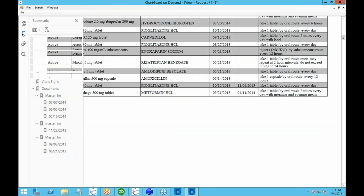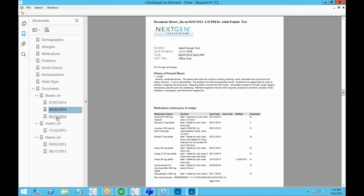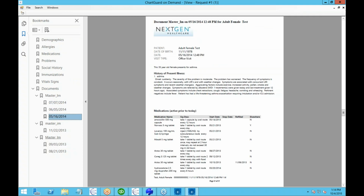So we also have those bookmarks in here so that you can jump between them. And now we have a lot more data in here because we're pulling the whole patient history instead of just a limited set you'd need for downtime. So ChartGuard OnDemand gives you the power to leverage ChartGuard to create these PDF files as you need them for the patient populations that you need them for.